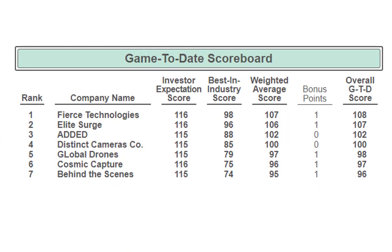So now if we look at game to date, we have company F at 108 with a bonus point, company E at 107, company A at 102, and so on and so forth, all the way down to company B at 96. Then again, a very close race. Even company B got a bonus point.